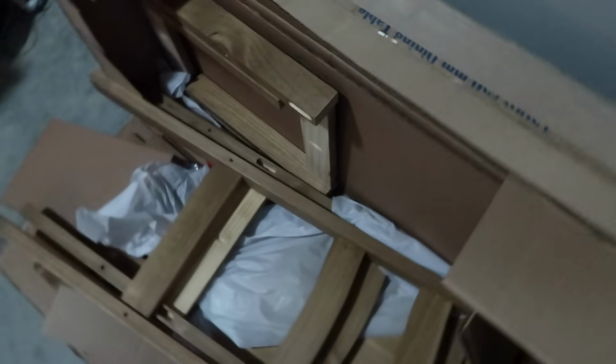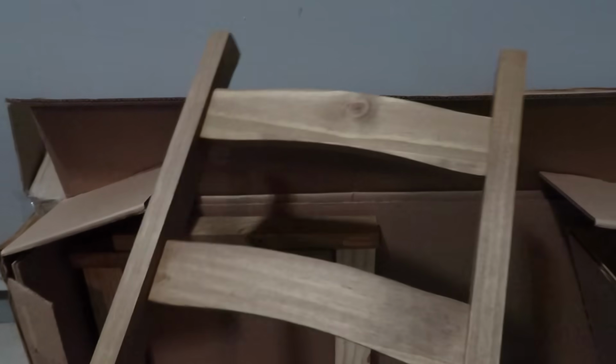Okay, I'm gonna take y'all out in the garage real quick because I wanted to show you that we did get a new kitchen table from WAYFAIR. And I love the color of this. I love the style. I think it's so cute. But it actually came cracked in half, like the tabletop. So we're not going to be able to keep it. It's such a bummer. We're going to send it back.